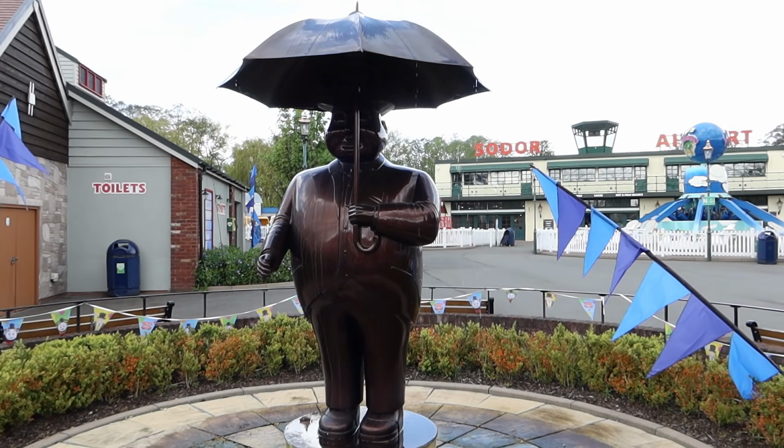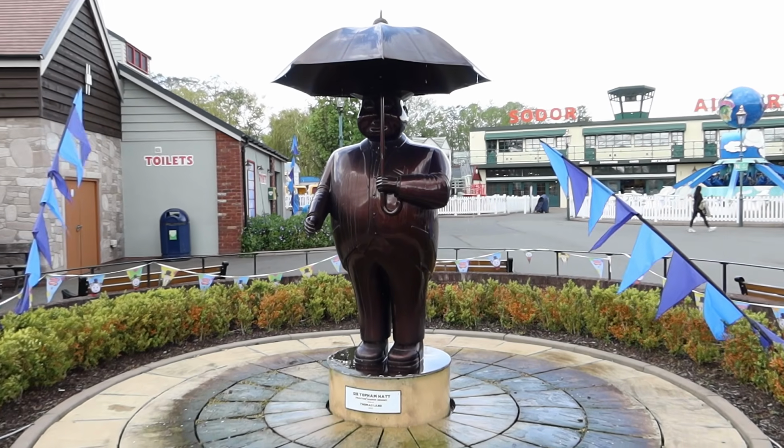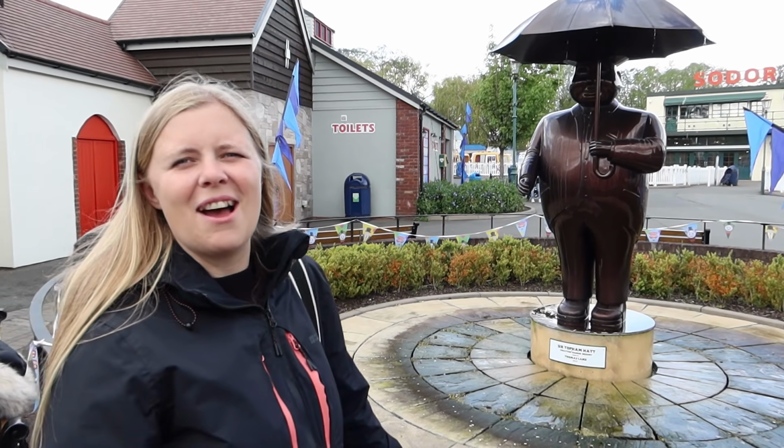Well, there you go, full-on ride POV from Troublesome Trucks Runaway Roller Coaster. And yeah, I've got to say, it's a fantastic ride. Great for the kids as well, that one. I really like that. That's like a great first coaster for kids as well.